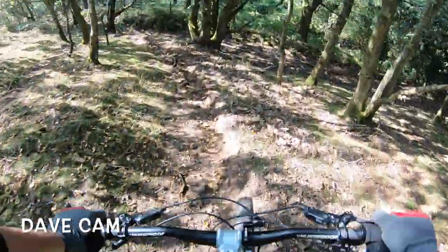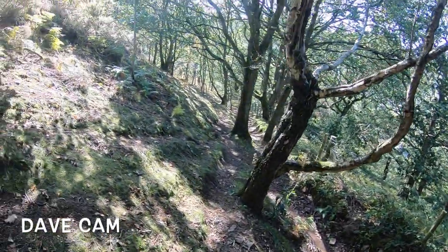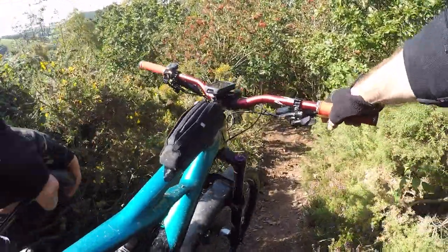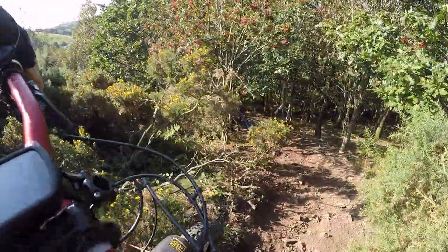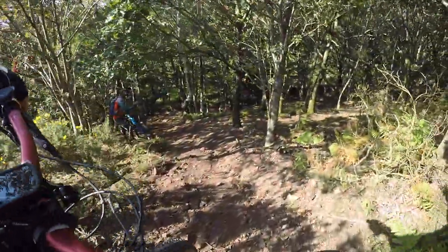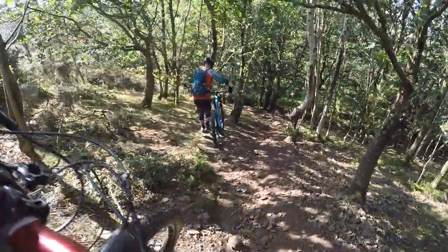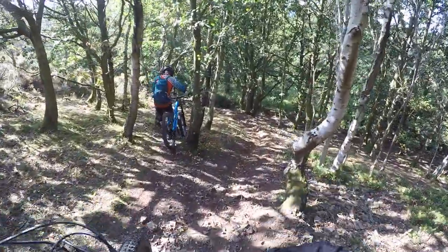Just controlling the braking. Just trying to stop. The back wheel is just sliding all over the place. So loose here. I think if you had a good downpour the night before, this is hard to even walk down. Bit embarrassing, but we've all got our limits, haven't we? It's so loose. The consequences are just too high, aren't they?